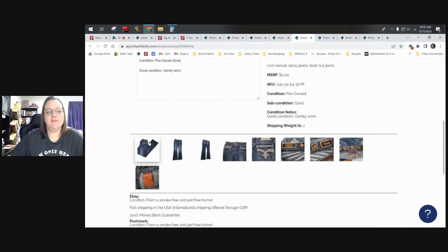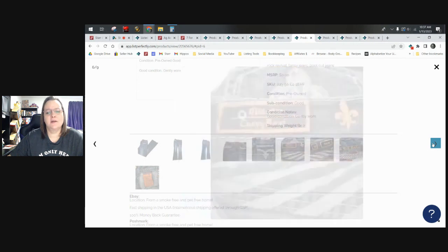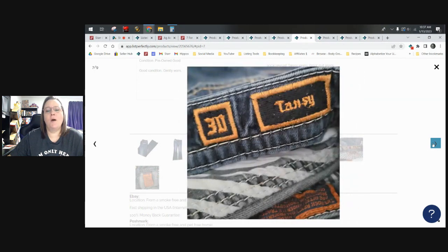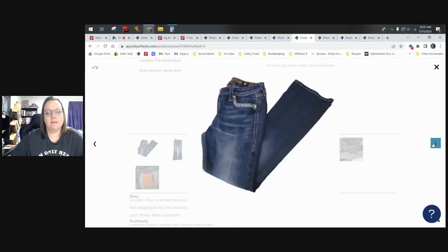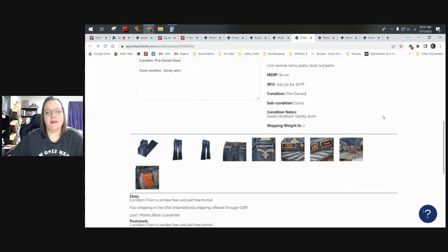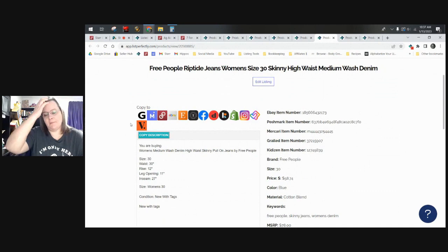Tansy jeans. So here's another pair. I think I did get a box once, very early in the year, last year, that was just so amazing. It was just full of really great brands. And again, these were started at $50, so they would have sold for $45 or $50. I will go down to $40 on Poshmark because they're paying the shipping.